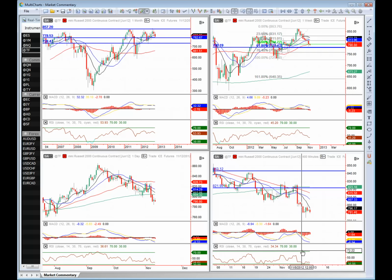There's no divergence or anything on any of these time frames that's telling us that the trend is weakening to this point, but we do want to temper our short or bearish sentiment with this 780 level that has been a solid level of support for quite a while. So those are some of the ideas that we're thinking about. Again, we're biding our time here to look for a reversal pattern to get us back along.